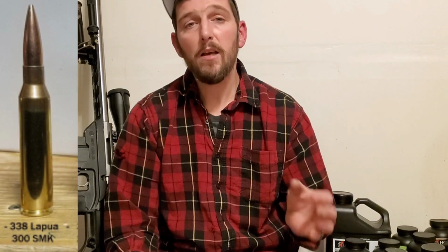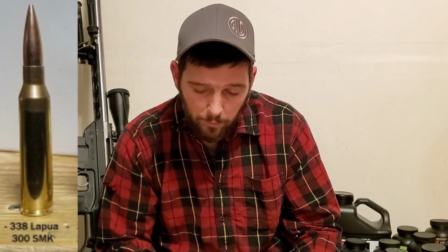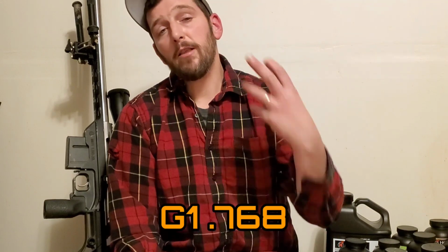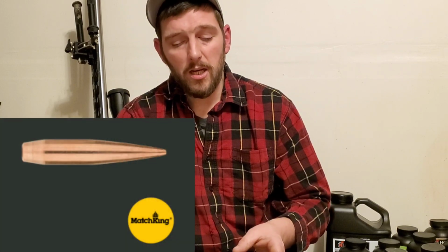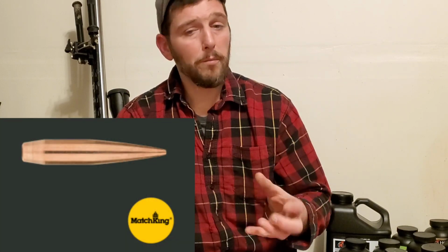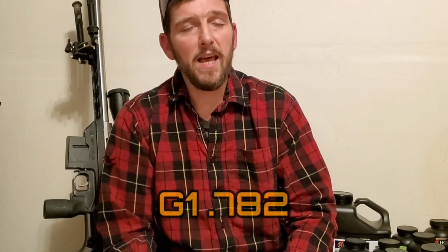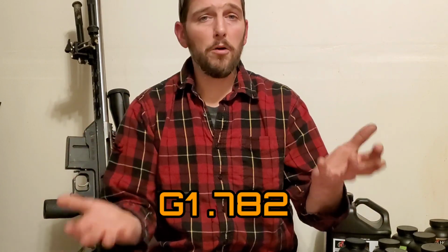So with the 338 Lapua, we're using the 300 grain Sierra Match King with a G1 ballistic coefficient of 0.768. With the 300 Rum, we are using a 230 grain Sierra Match King, so 30 caliber, smaller bullet, lighter, with a ballistic coefficient of 0.782. So very close, right there next to each other in their ballistic coefficients. Obviously, the 338 Lapua is a larger diameter bore, so a heavier bullet.